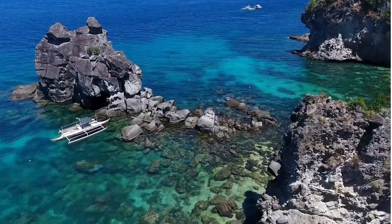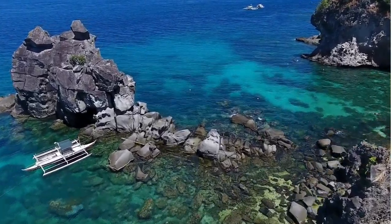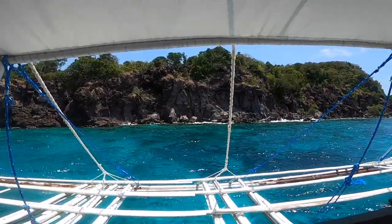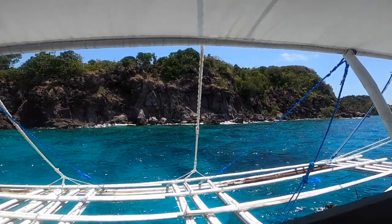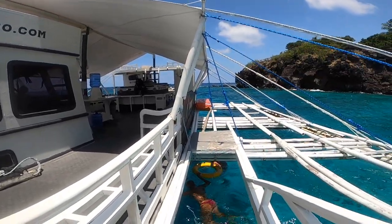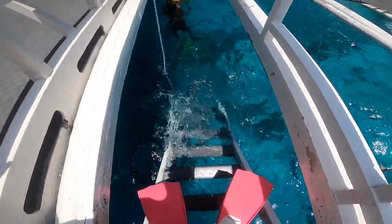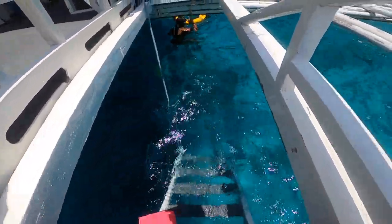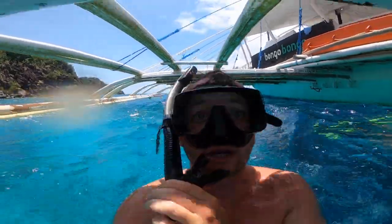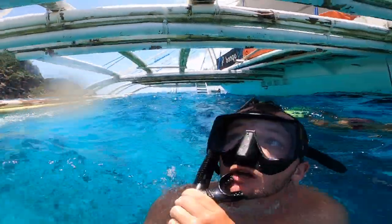We had a 45-minute break and moved the boat round to the other side of the island, where hopefully we could see more turtles. So we're getting back in the water. Time for snorkel number two, with my pink flippers on. Water is very, very choppy now.